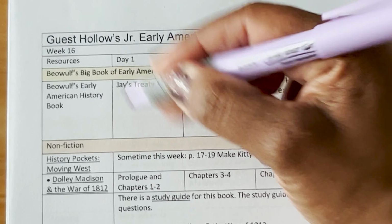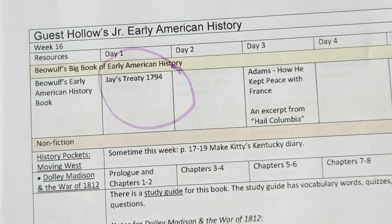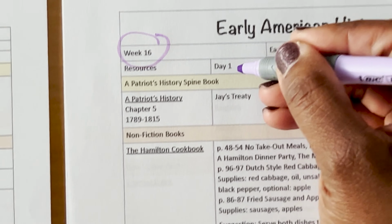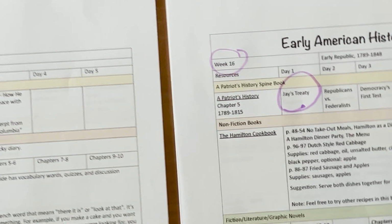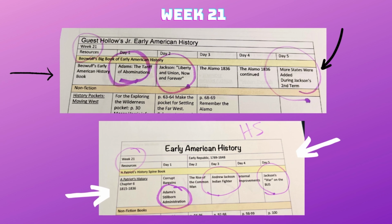For week 16, on day 1, it talks about Jay's Treaty in the Junior Early American History curriculum. In the high school curriculum, week 16, let me circle that for you. On day 1 as well, it talks about Jay's Treaty. Now, if we move on a little further, day 1 in the Early American History Junior Edition, it talks about Adams, the Tariff of Abominations. Day 1 on the high school schedule, it talks about Adams' stillborn administration.